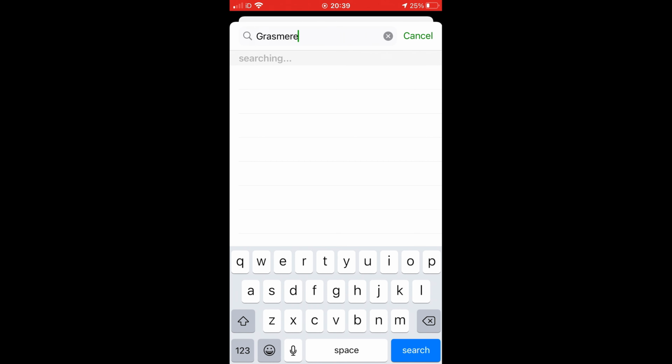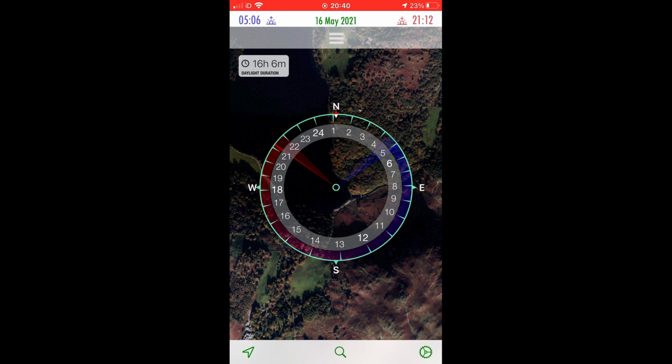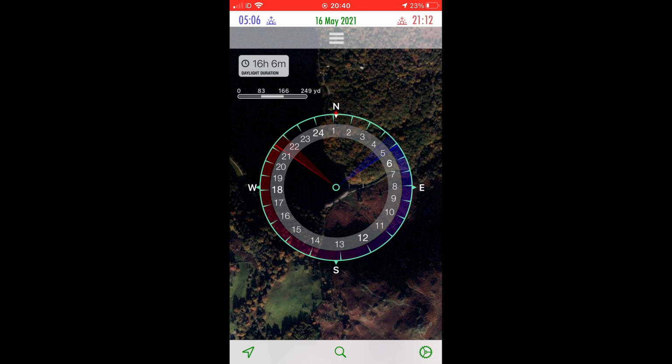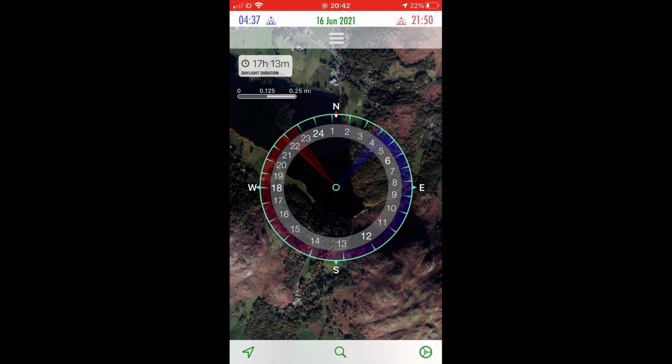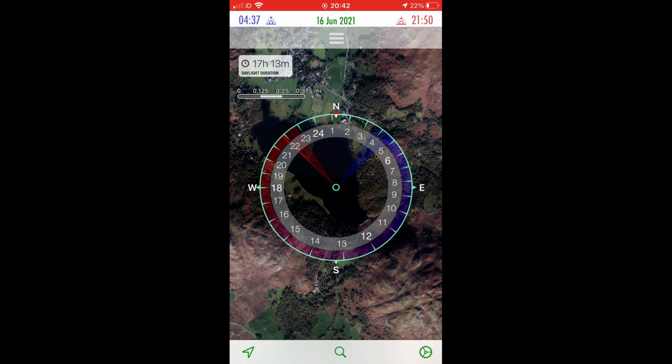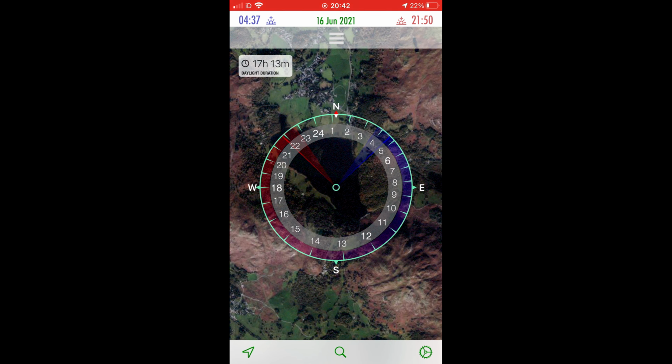Before we join the main video, I thought I'd show you the app on my phone that I use to show me where the sun is going to set. It's called Suncalc. You search the location, set the date, and it shows you where the sun will set on that date. It also gives you the time. It was 21:50 at Grasmere on this particular night.